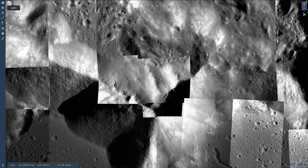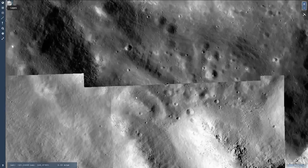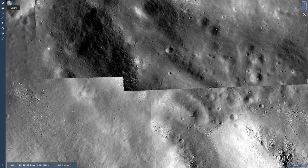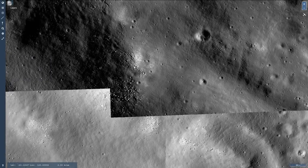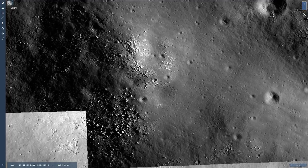Look down at the bottom. We're at 16 meters per pixel. We zoom in more now, and now we're at 8 meters per pixel. And then 4 meters per pixel. Now the rocks and bigger boulders are starting to show up. Let's focus right here. And now we can zoom in again. Now we're at 2 meters per pixel. 1 meter per pixel. And notice how it takes a few seconds and then it sharpens up. You can see that you're getting these stand-in graphics, which are not as high resolution, but then they get sharper.